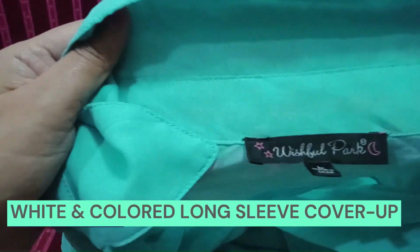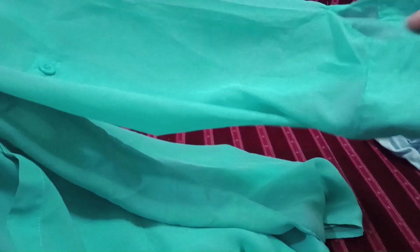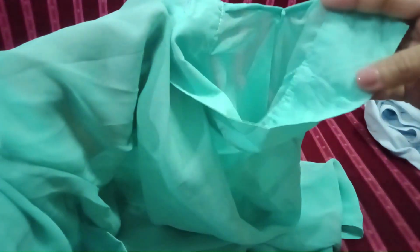White and colored long sleeve cover up / beach outfit, preloved. Good quality white and colored long sleeve cover up / beach outfit, preloved. What you see is what you get. Size indicated on pictures. Model height, 5 feet 2 inches. Model size, SM. Quality thrift finds. Thrift selectively.